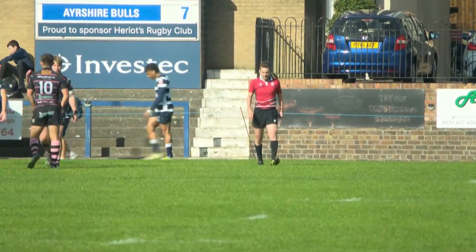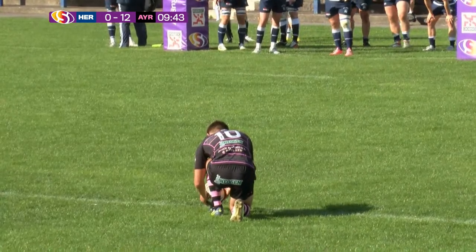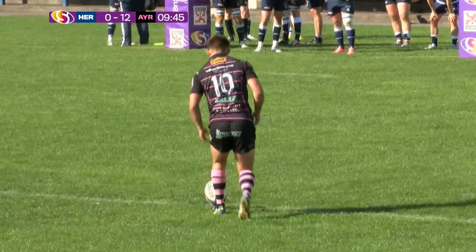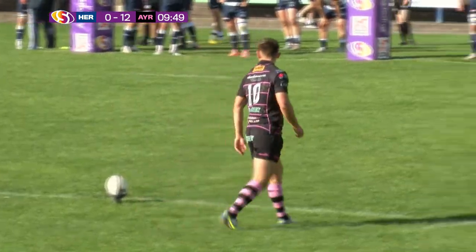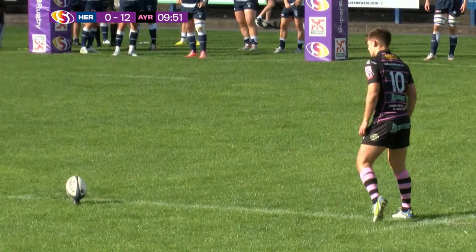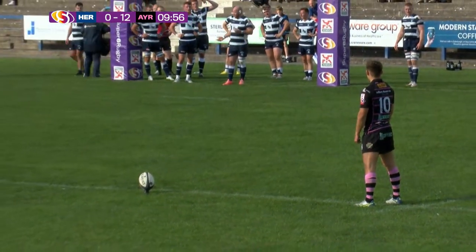And as a result of that, Elias Cavan's got just enough space to get through the gap, but all came from that 50-22 from Ross Thompson. So rather than having a line out that Heriot's had put into Ayrshire Bulls, complete control of the ball and the territory, and they've made Heriot's pay.